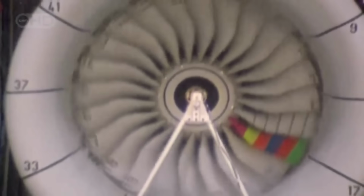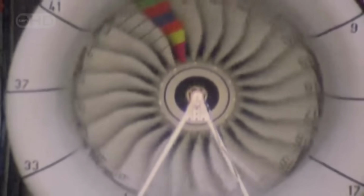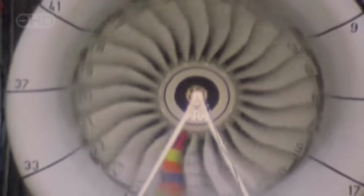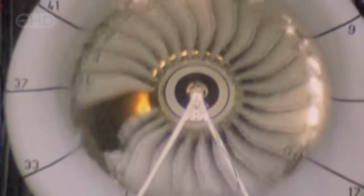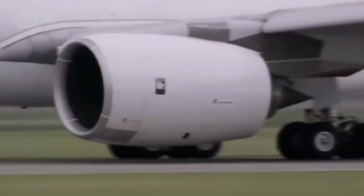A super slow-motion camera captures every moment in excruciating detail. The blades are striped to make visual measurement easier. When the fan is spinning at full speed, engineers send a signal to explosive bolts at the base of the multicolored test blade. Faster than even this camera can see, the knife-like piece of metal shears off and flies into the engine mechanism, wreaking havoc. But no fragments escape. The A380 engines are safe for flight.